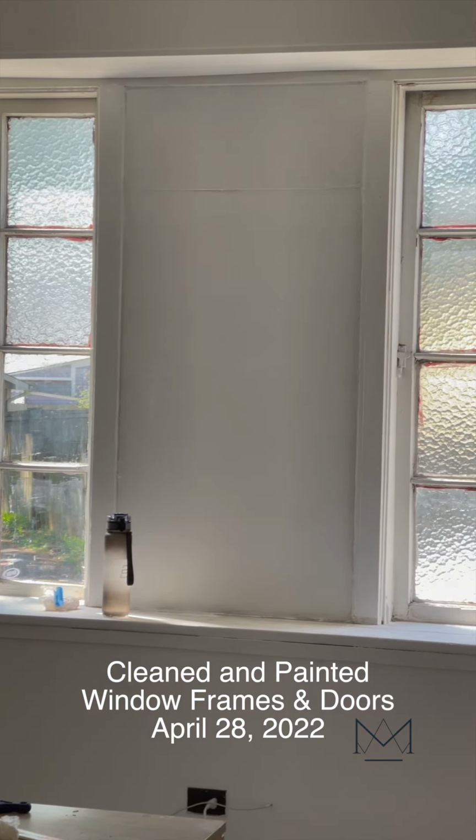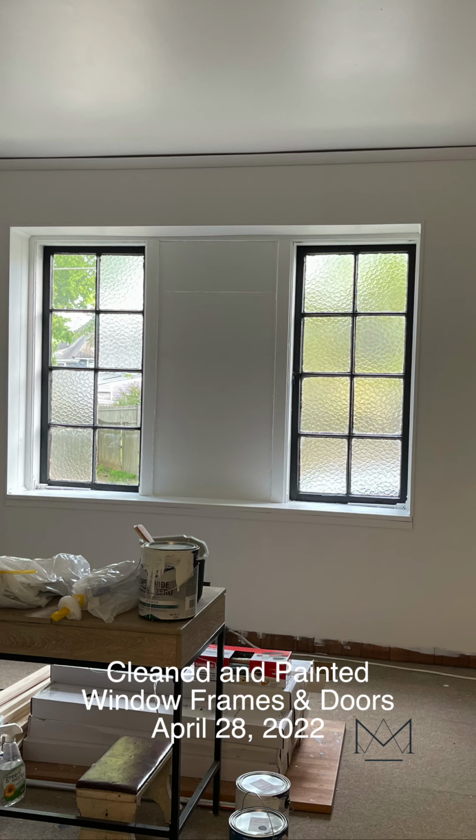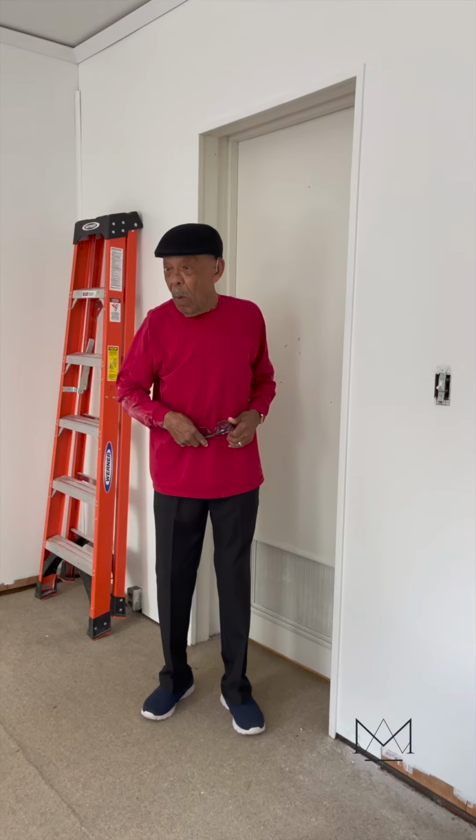I really envisioned this space having black framed windows, so I cleaned and painted the window frames. Yeah, commitment.